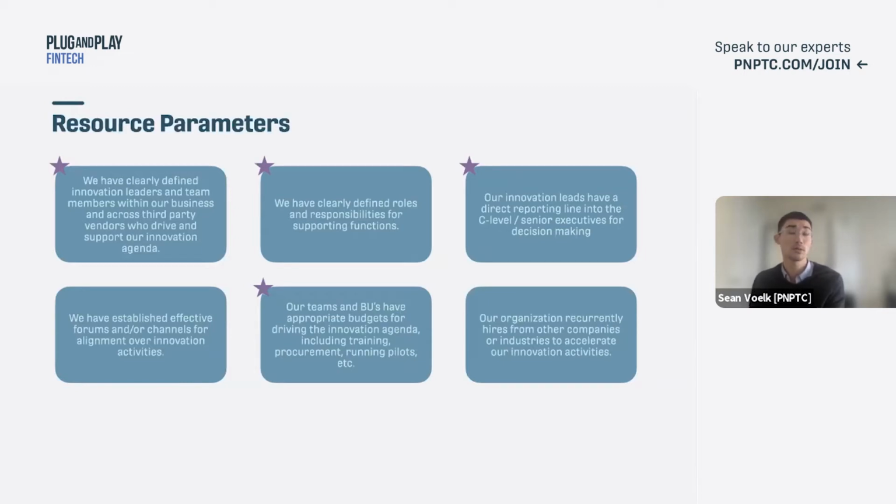I'm not going to talk about this one. I think it could look very different between organizations, but I think just generally considering how important open communication is, definitely consider it.